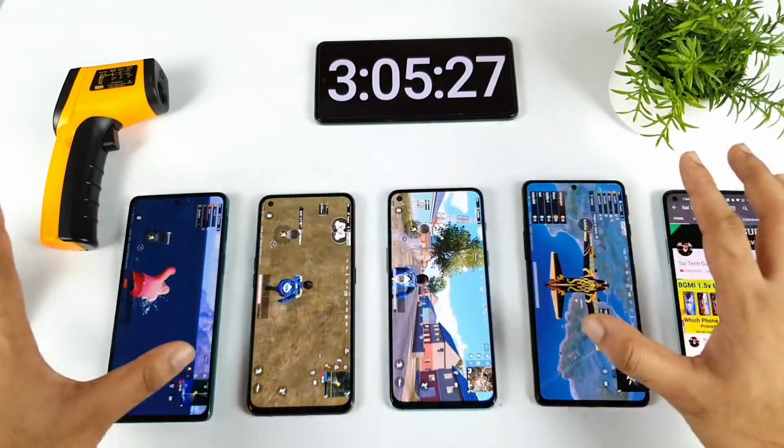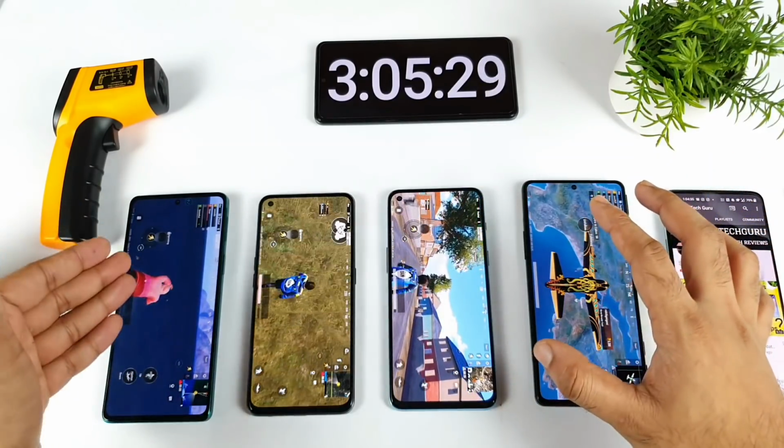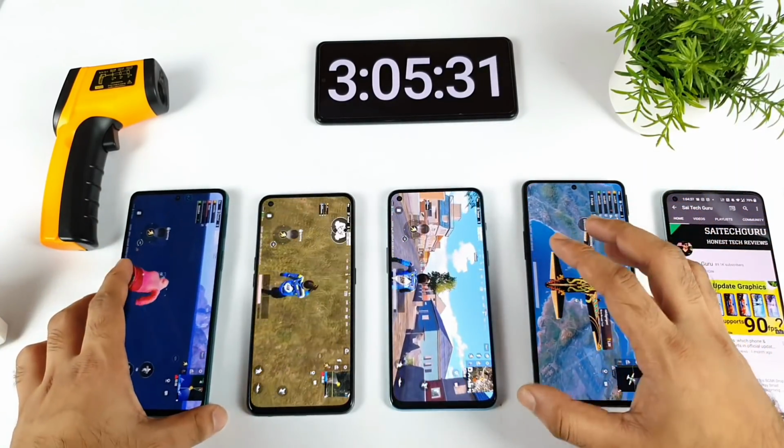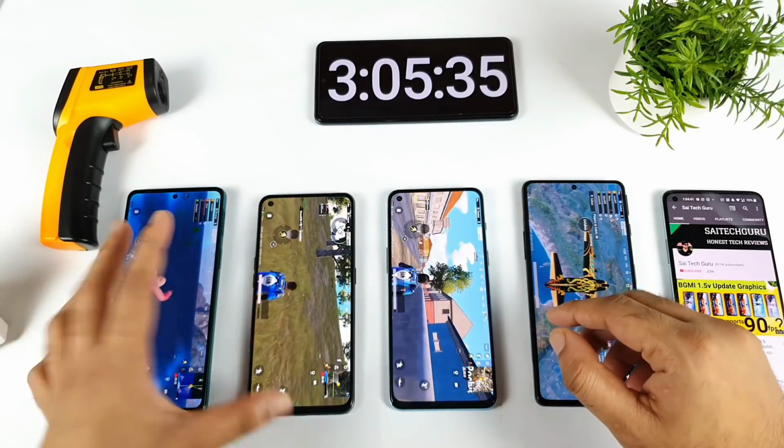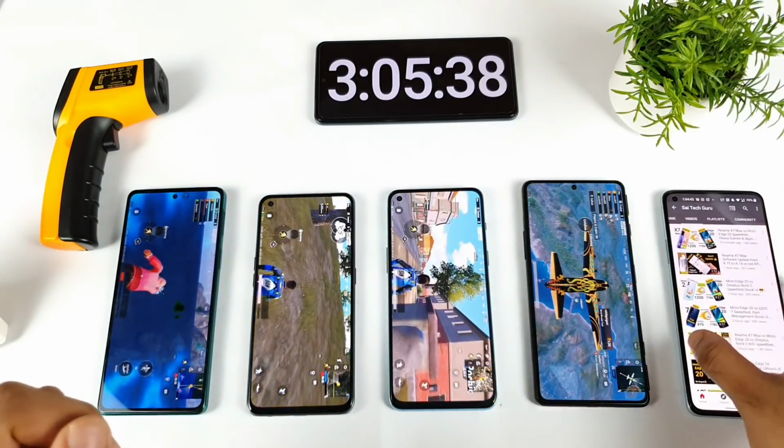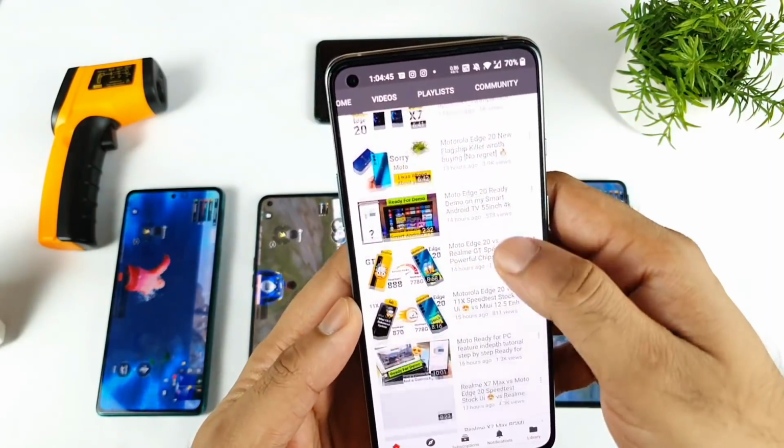Same condition, so same brightness levels I'm trying to keep. I do know the brightness level is slightly less in this device, but still, even though the phone has got 4000 mAh of battery, it was able to maintain. So yesterday's video, when I uploaded a video on the battery draining results, let me try to show you.